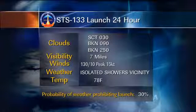If we do happen to delay 24 hours, we do expect more moisture in the area, a mid-level ceiling to come in, and also some high clouds as well. Again, we are concerned there is a chance that scatter deck at 3,000 feet could go broken and become a ceiling. If that happens to occur, that would be a violation. Also, we do expect that there could be a chance for some isolated showers in the area, but we didn't want to overstate this too much because that low is so far off to the west, and so with that we have a 30% chance of KSC weather prohibiting launch.